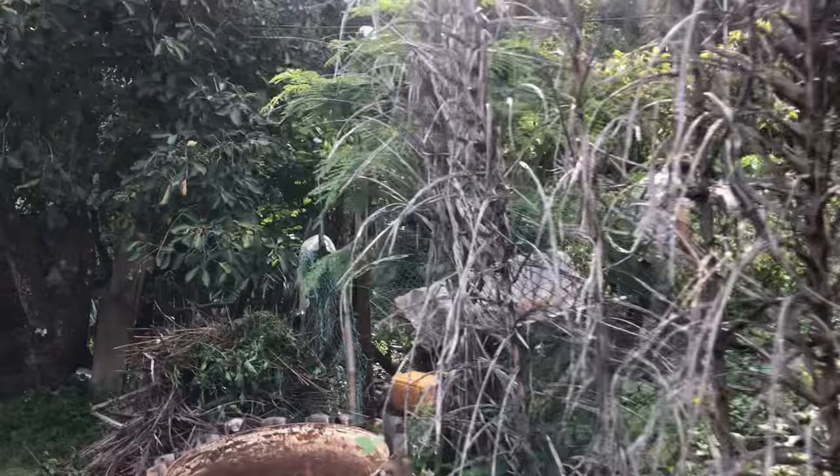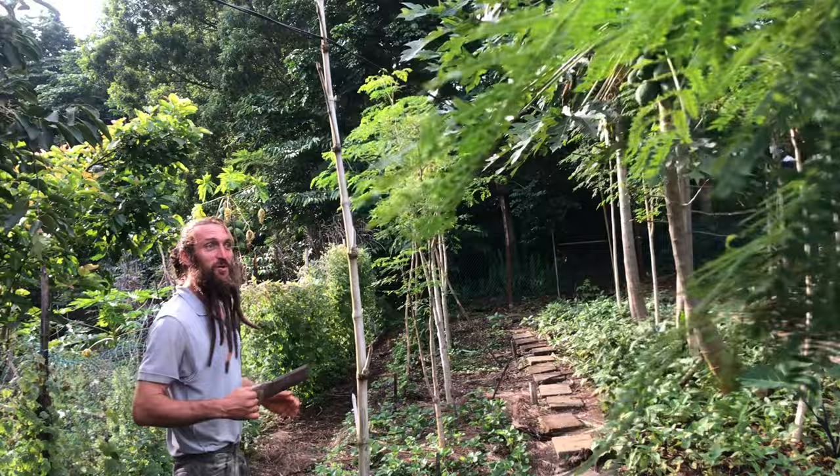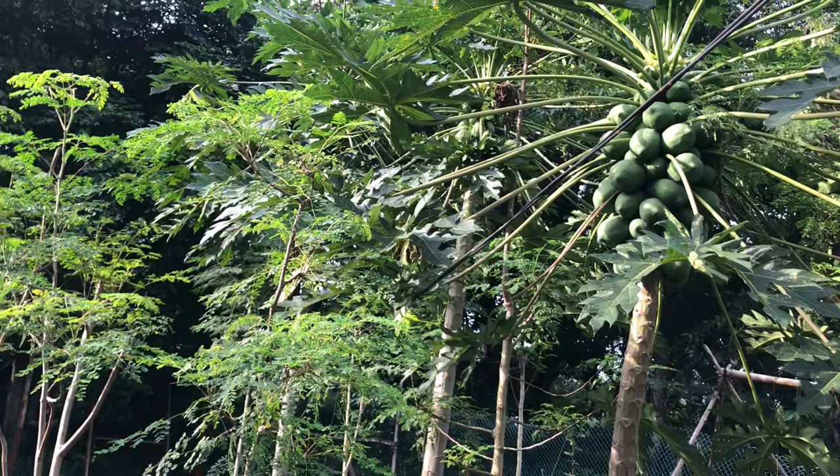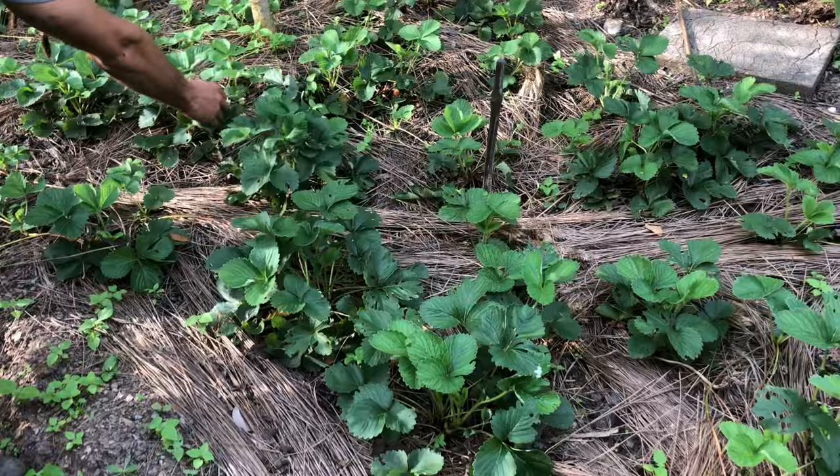So I don't have a knife, but I have a little saw. That works too. So he says this farm is just 1.5 years old. Yes, everything here is 1.5 years old. The tropics where it grows wild. I even have strawberries. Really? Have a look over there. Real strawberries.